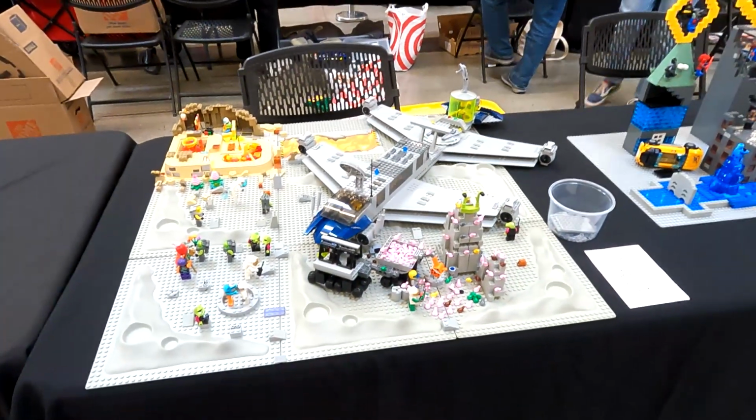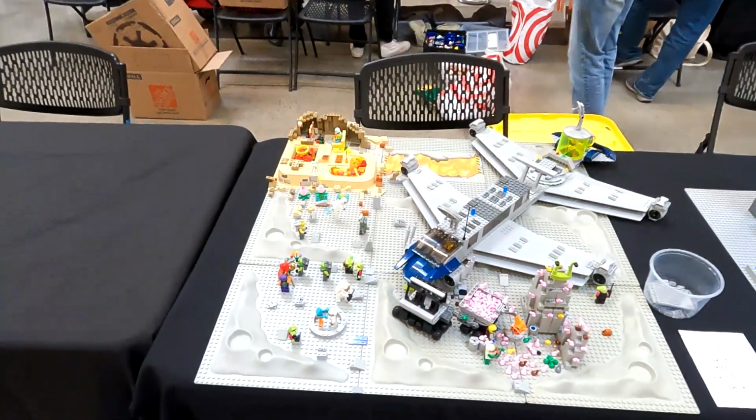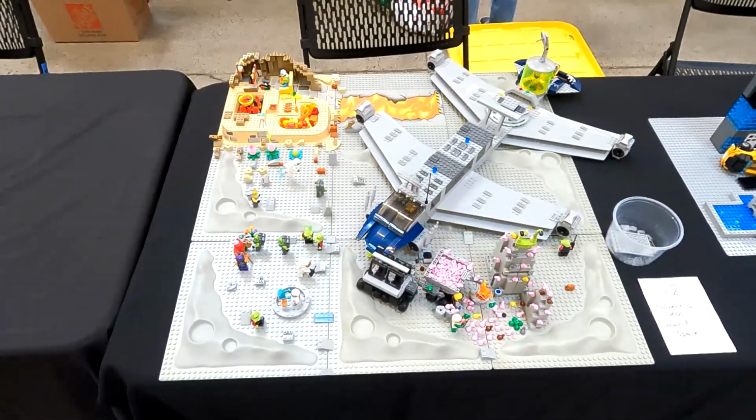I'm not sure what plant this is, but apparently they grow a lot of pink frogs there. Yeah, actually.